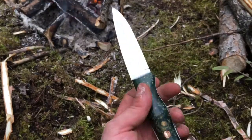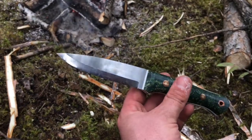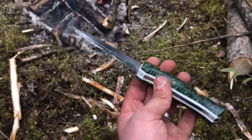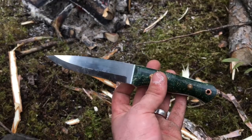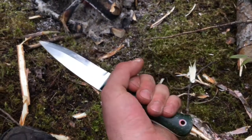I love this. I've had many knives and this one by far is my favorite. It's just practical. It's not overkill. Great for carving. You could baton with it, no problem. It's the best of all worlds, I believe. And yeah, that's her.